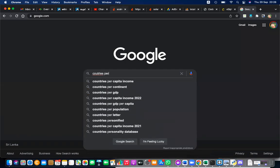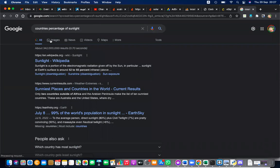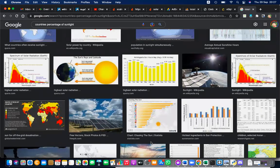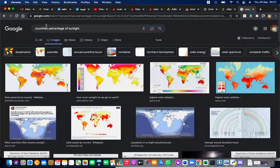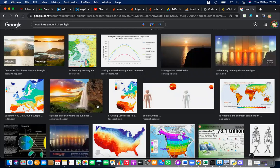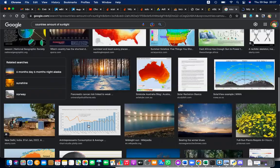Countries, percentage of sunlight. You can see, different countries will get different amounts. That's a nice illustration. Let's see whether we can see that. Amount of sunlight. Still, we are getting the same map. I just saw a globe with the amount. Not this one, but this is somewhat closer.